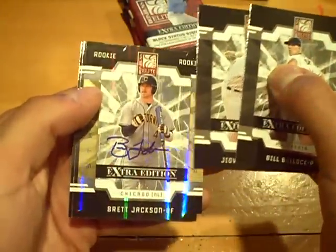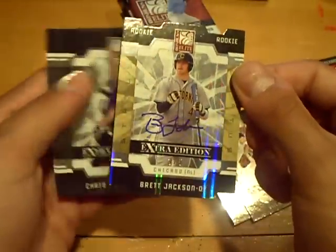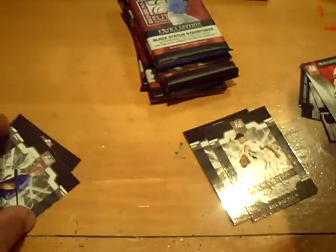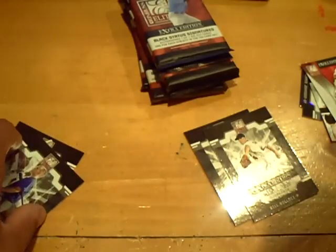And we pulled a gold. This one, wow, that's sick. Really nice, actually. For the Cubs, Brett Jackson, gold die cut. That's really nice. Numbered 3 out of 5. Check that out. Wow. Is that really that strong? I knew it was a great card, but they're saying 150. That's awesome. For the Cubs.